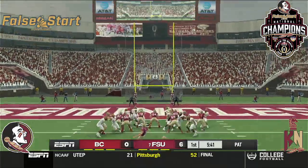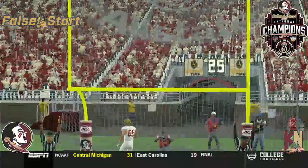Florida State with a 6-point lead. He makes the PAT.